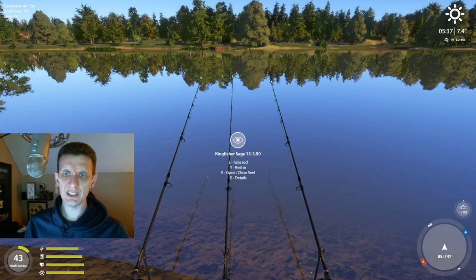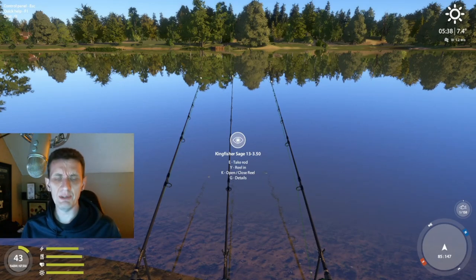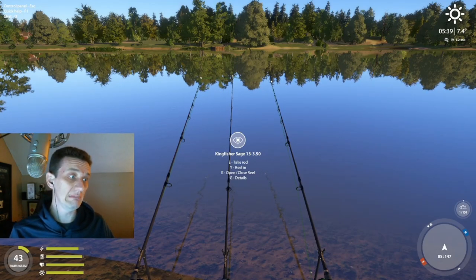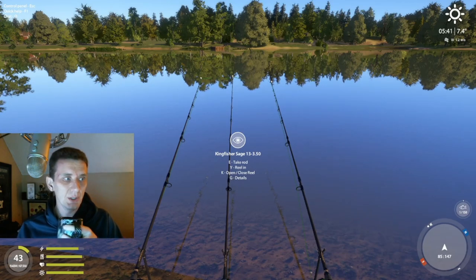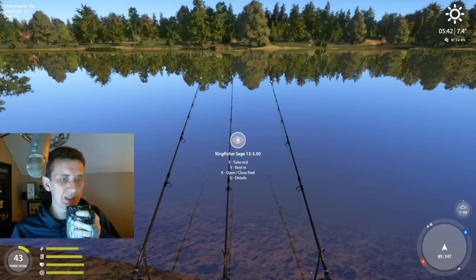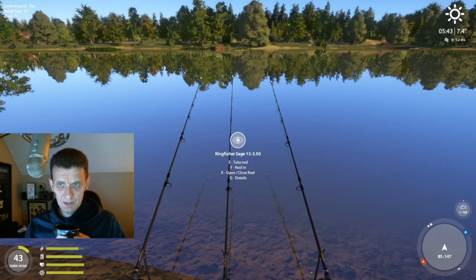But we'll see. Let's give these lemons a couple minutes here, and if carp start coming in, great. If they don't, then yeah, we'll switch it up. And nothing wrong with having a slow fishing session. It's gonna happen sometimes. I don't know why I'm so skeptical, but I really am.